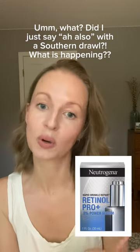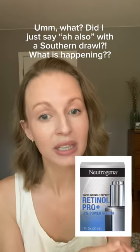I also think that Neutrogena's 0.5% product is really good. Neutrogena has done a lot of tests and studies of their products, so I think that's a good one. And I also like the Inkey List retinol at 1%. The Inkey List also has a retinol serum that doesn't have a percentage listed. I've done some calculations to try to figure out what I think the equivalent is. But this one I know to be 1%.